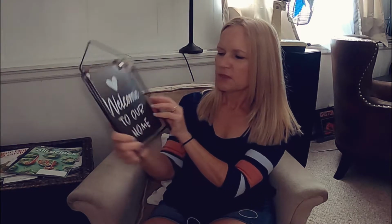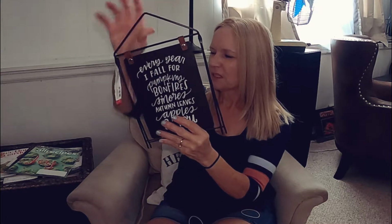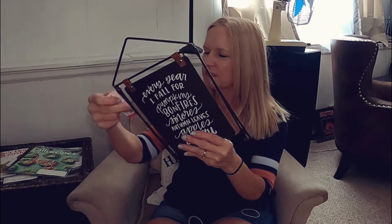So this says, welcome to our home. And on the other side, it says, every year I fall for pumpkins, bonfires, s'mores, autumn leaves, apples, and you. Super, super cute. So I had to pick that up. That was, again, $5. It's a dark, chocolate brown. Very cute. Not sure where I'm going to put this yet, but I have an idea. That's my haul, y'all.